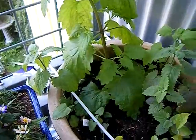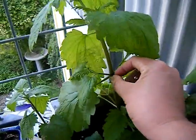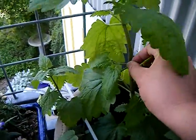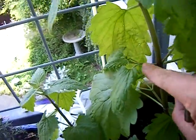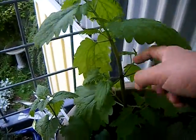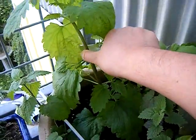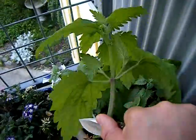So what I like to do is cut these at the nodes here. A node is where the leaves sprout out. Every stem has a part where it branches out into new leaves. Even this would be considered a node on this branch out here. But what I like to do is cut the stem off every so often. So here I got a small knife, and I'm just going to cut that whole stem off. Here, it's kind of a wasted growth thing.